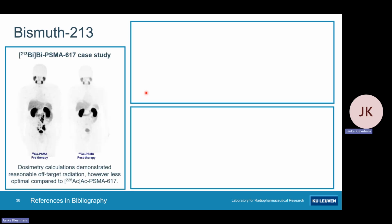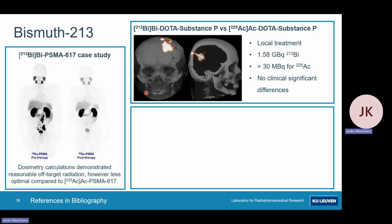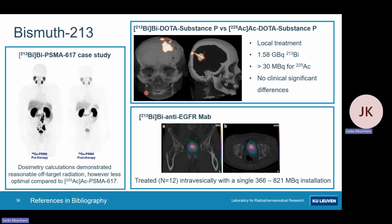Applications include PSMA, but it was shown that actinium PSMA has a better dosimetry profile. The direct administration of bismuth peptides into the brain. It was also shown that actinium is not doing too bad in comparison. And then also for bladder cancer, a monoclonal antibody that was injected directly. Direct injection into the lesion allows for lower dosages and also the use of biological molecules that will compensate for the short half-life of bismuth-213.